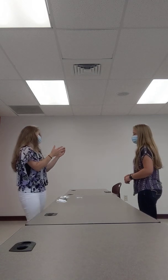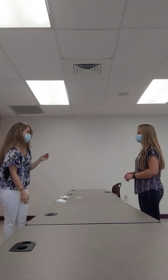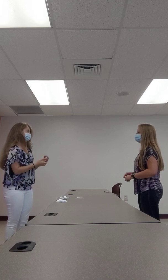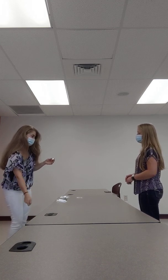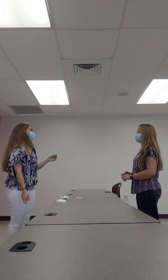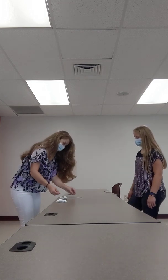Okay, so this is another adaptive equipment. This is maybe if somebody can't bend down to pick things up, we'll give them this. It looks like a stick, and like you can pinch the end of it to pick something up. A reacher. Yep. Grabber. Yep.